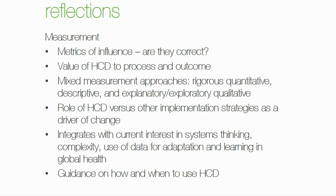I think design sits nicely in where global health is going these days, because there's less emphasis on just looking at outcomes at the end and a lot more emphasis on learning while implementing. And design is about bringing data and insights into the learning process. The evaluation strategies for learning that are being tested now in global health blend very well with design techniques, and I think there are opportunities there.